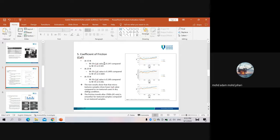So at 15 Newton, W15T, T is the abbreviation for textured tungsten. The W15T coefficient of friction value is 0.147 compared to W15, which is 0.165. And then at 25 Newton, W25T coefficient of friction value is 0.1495 compared to W25, which is 0.1665. And then at 35 Newton, the value for the coefficient of friction for W35T is 0.149 compared to W35, which is 0.166.